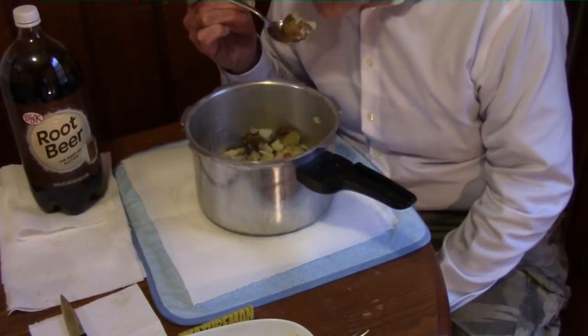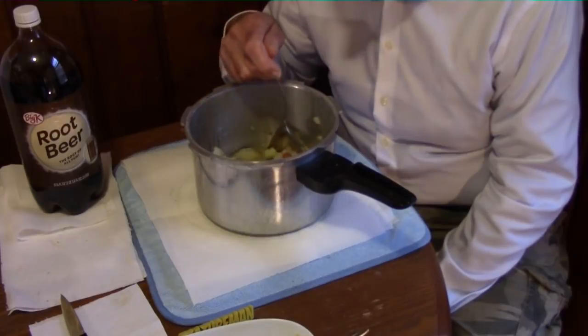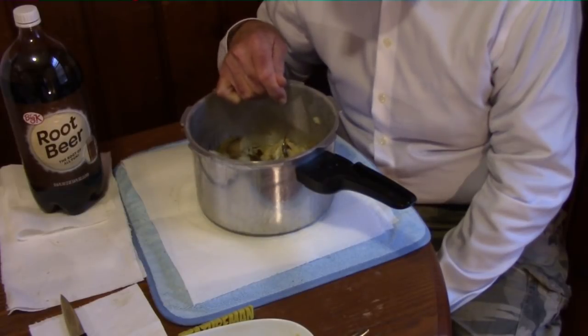Eat another potato here and a carrot. I washed the potatoes before I chopped them up, and never peel the potatoes. Potato peeling has a good flavor. This is going to become leftovers.